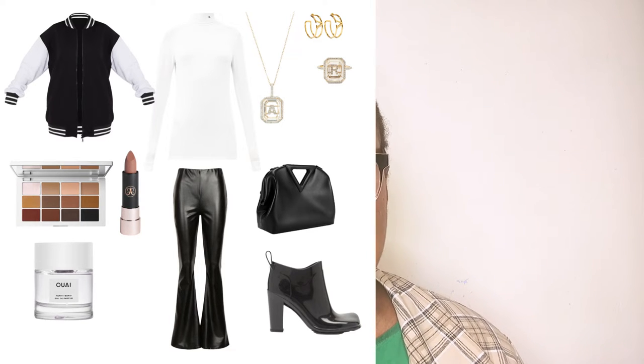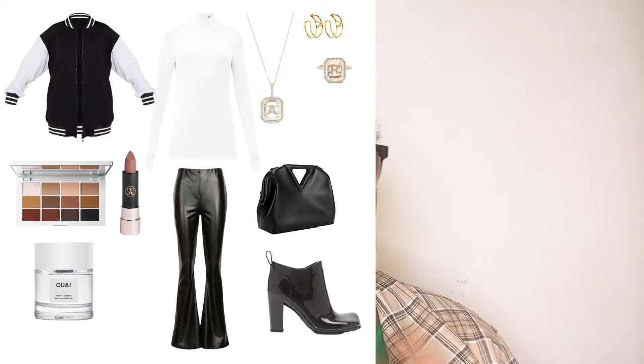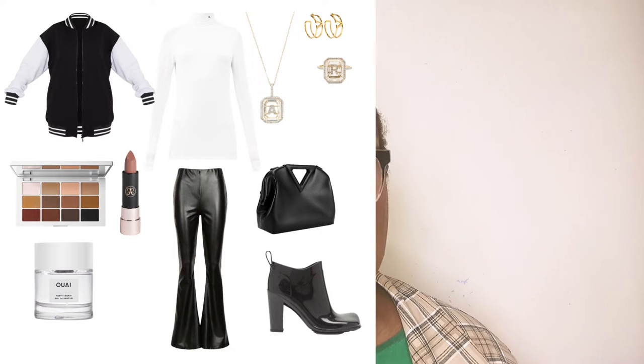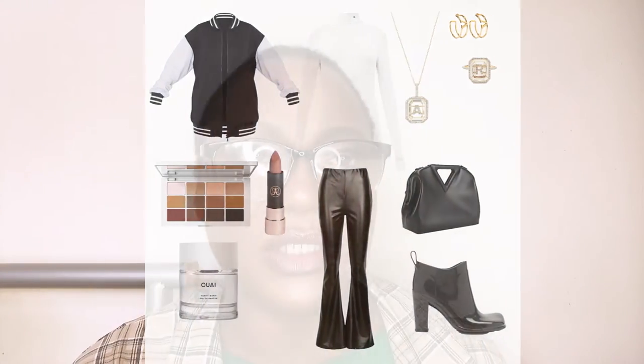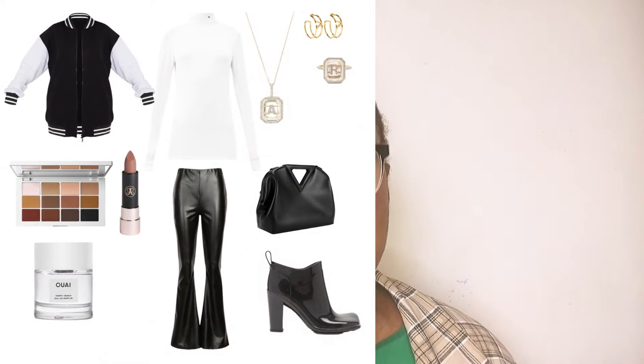You can't go wrong with that. And I believe that the same turtleneck that we used to style the first look is also appropriate for this look. But this time around, instead of blazers, you can just put on your bomber jacket. I believe that a perfect bomber jacket is just a very beautiful way to elevate this look.